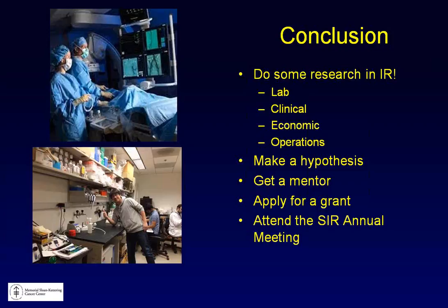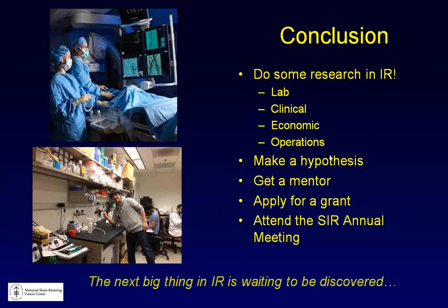I mean, it's the clearinghouse for ideas and experiments and thoughts in our field, and it's a great place to really kickstart your research career. So I'll just finish by saying the next big thing in IR truly is just waiting to be discovered, and the best way to be part of it is to find it through research in IR. So I'll just stop there, and I'll take any questions.